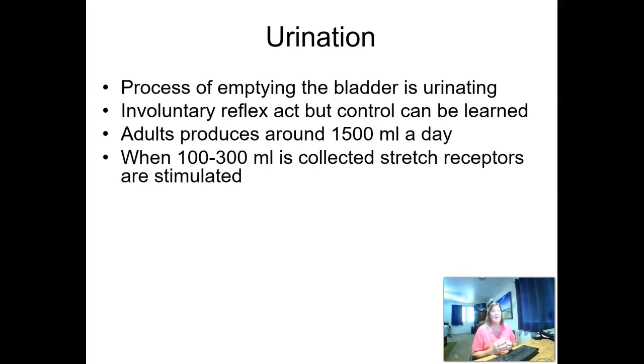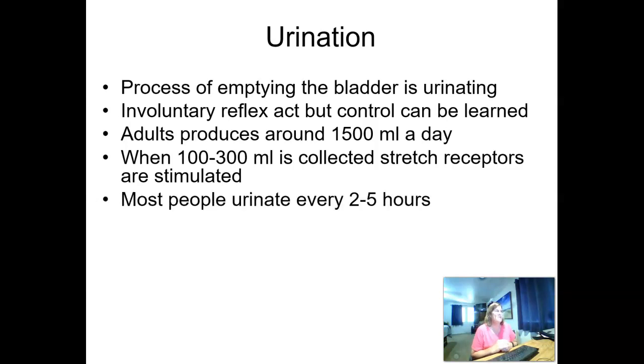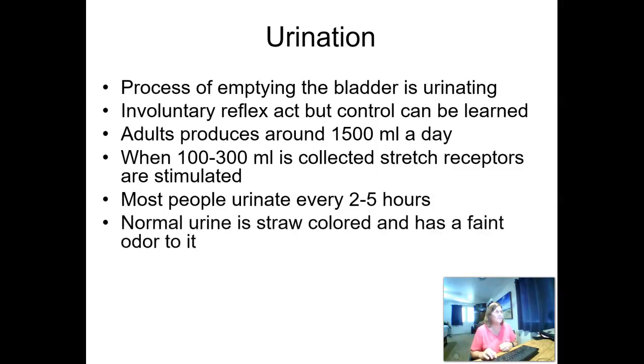Usually around 100 to 300 milliliters of urine in the bladder is going to start signaling those stretch receptors. That nerve stimulation sends an impulse up to the brain that you need to go to the bathroom. Most people, like I mentioned, usually need to go every 2 to 5 hours. Normal urine is light yellow, straw-colored. It has a faint ammonia smell to it.